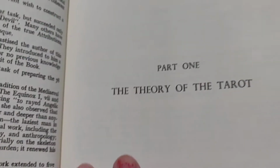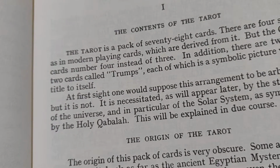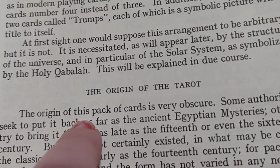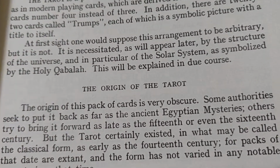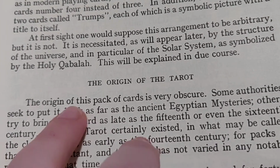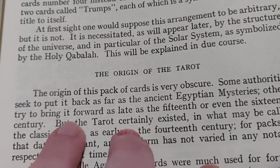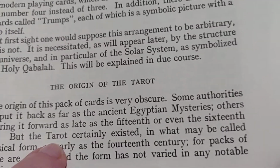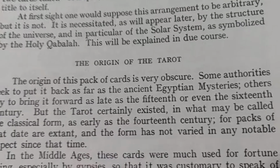As you can see, then comes the theory of the tarot. And something very important here in the origin tells you that the origin of this pack of cards is very obscure. Some authorities, they're not really authorities, seek to put it as far back as the ancient Egyptian mysteries. Others try to bring it forward as late as the 15th or even the 16th century, but it existed in what may be called the classical form as early as the 14th century.